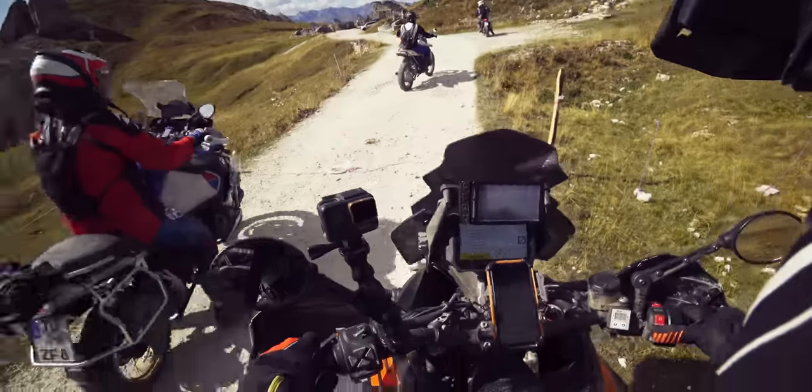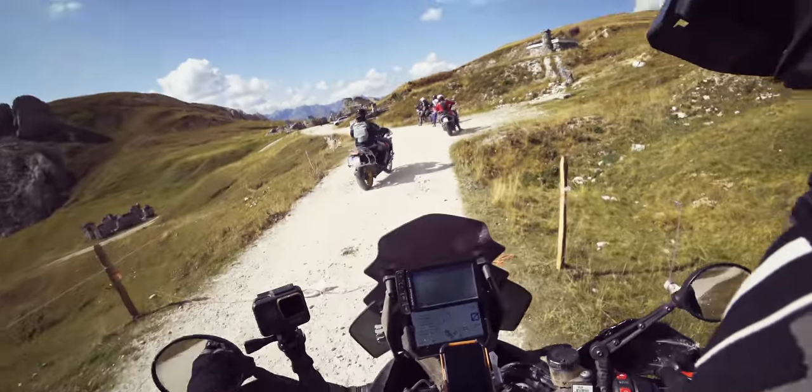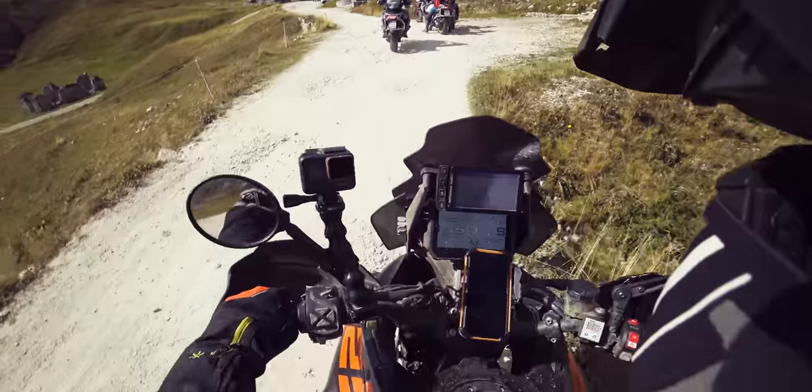There are a lot of these cattle gates here which you can pass through, but of course you have to remember to close them up again to keep the cattle inside.